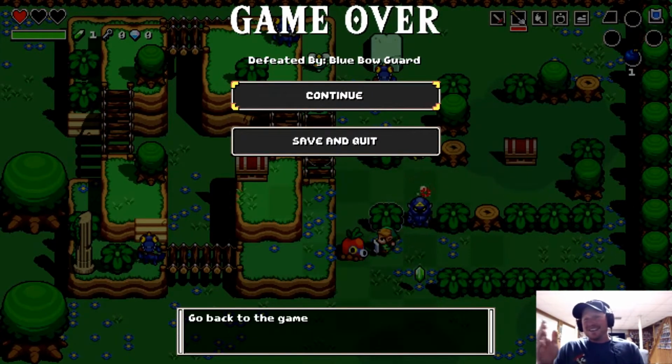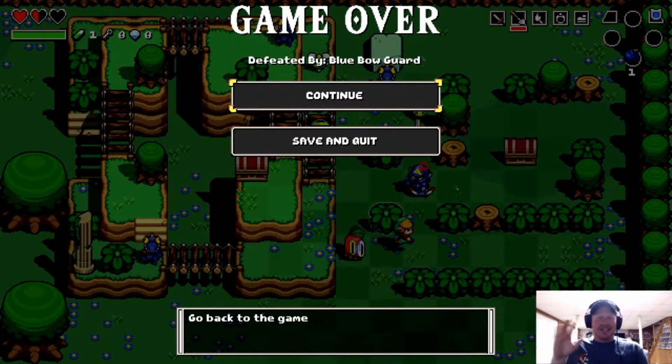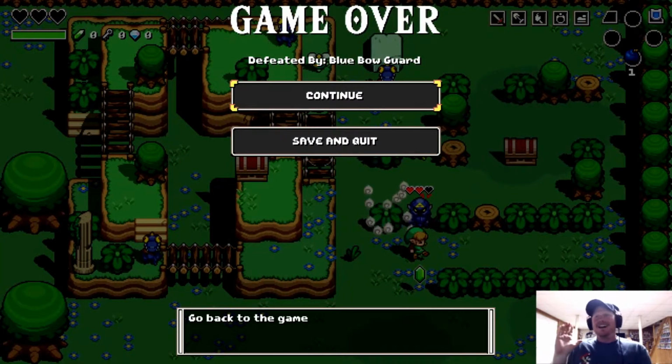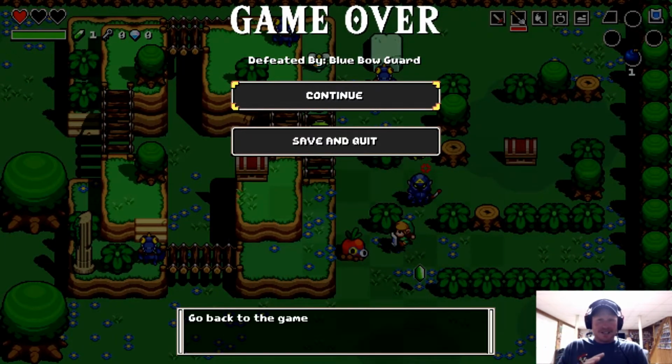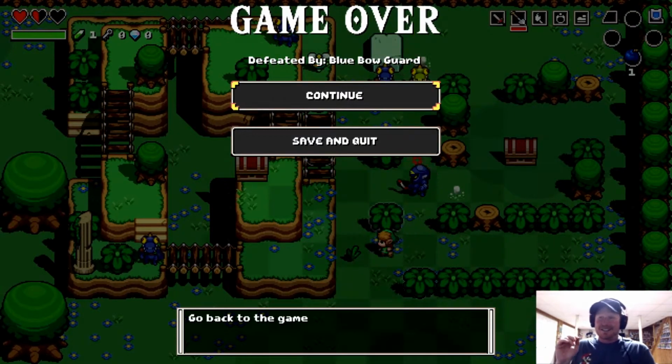Okay, guys. Well, you can see this is definitely no traditional Legend of Zelda game. It's a whole different beast. I really like the art style and I like the music. The gameplay is different. It's going to take some getting used to for me. I've got to be totally honest here.